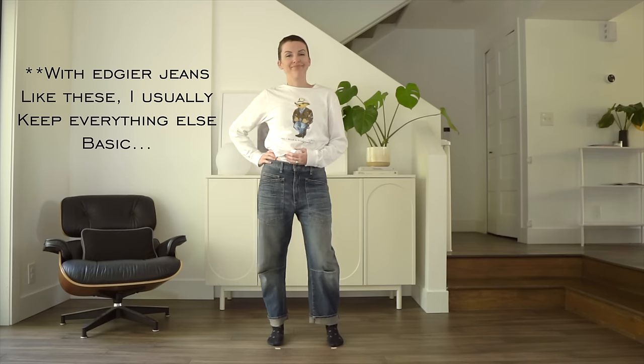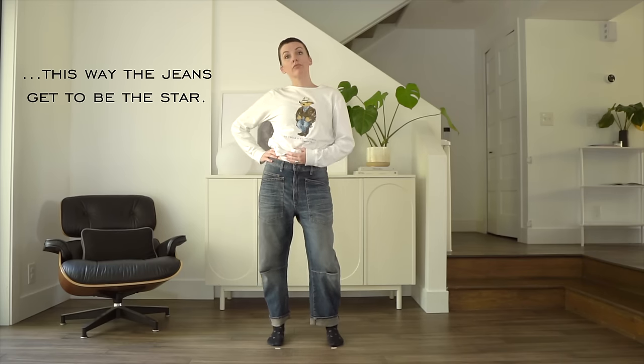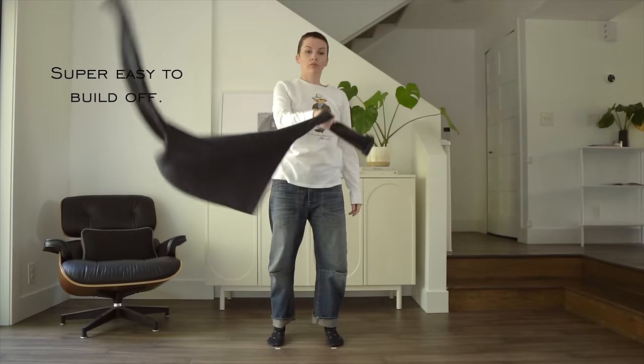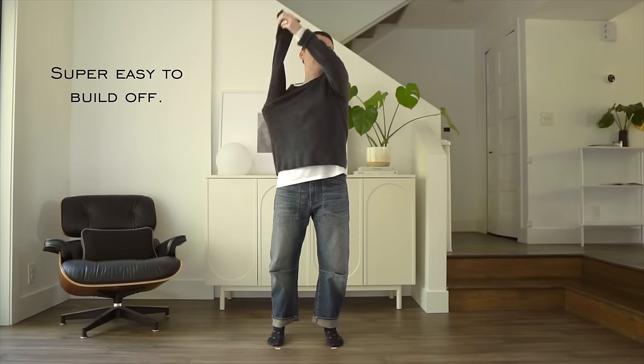And it just makes it a lot easier because when you have something working as your guidepost, it gives you a direction. And I think that's the most overwhelming part of putting together an outfit, is not knowing where to begin. So this just gives you an easy way to get started. So pick something that you're excited about and work everything else around it.